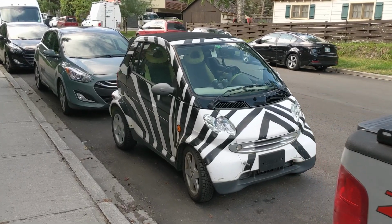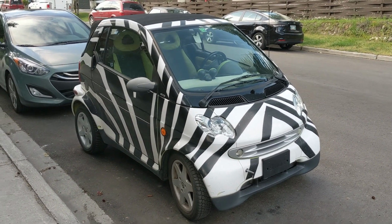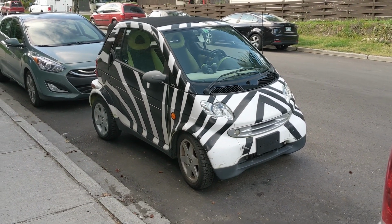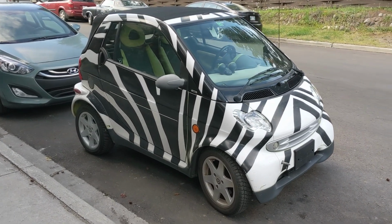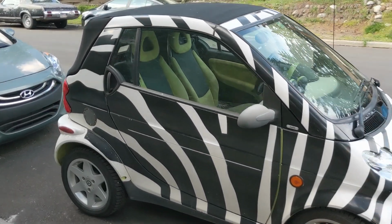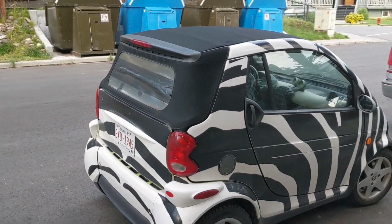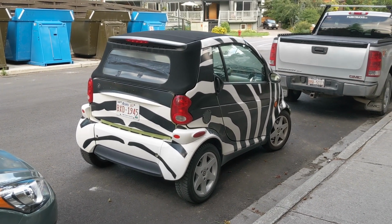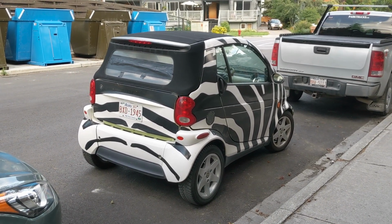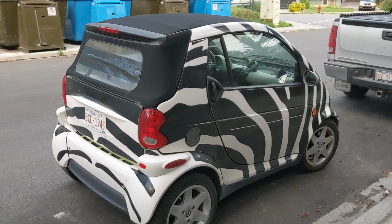Here's a Smart 4.2 Cabrio. You can tell based on the headlights and the grille that this is one of the earlier models. I know that later models were formally sold in the United States by Smart. Earlier models, I think a third party federalized them and sold them in the US in really, really small numbers. But it's really rare that you actually see one. Like, I'm talking hundreds of first-gen Smart 4.2s sold in the US.